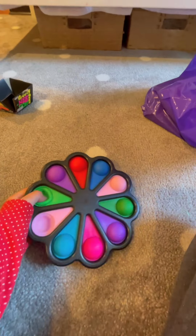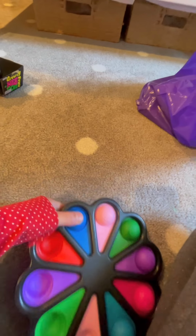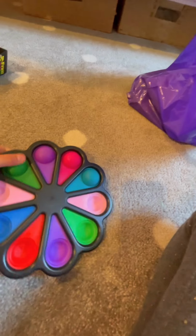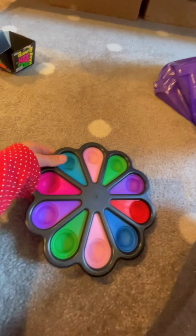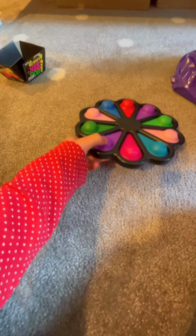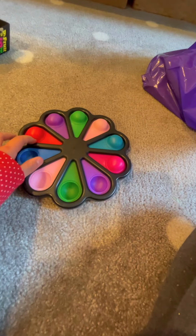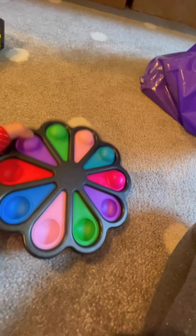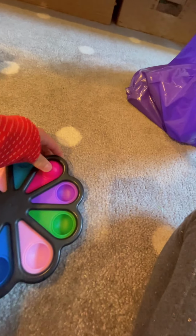I didn't open this. It just didn't come with a little pack. This is actually so good. This is the bad side, but even though it's a bad side, it's still really good. Now this is the good side. This is really good. I love it.